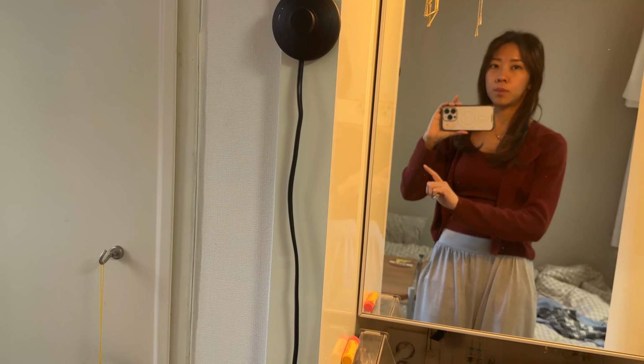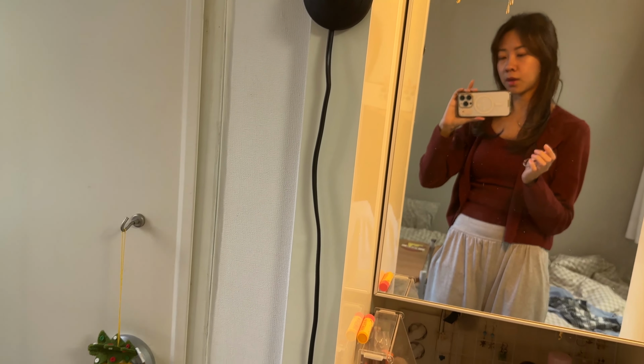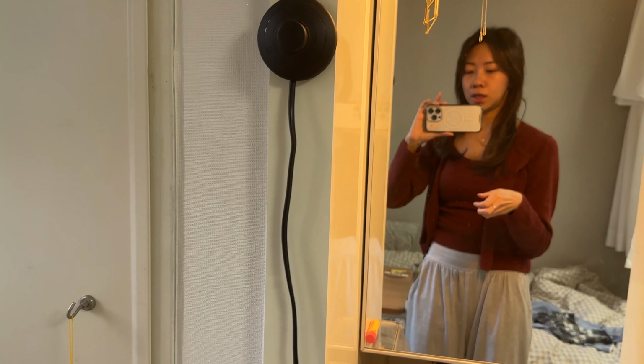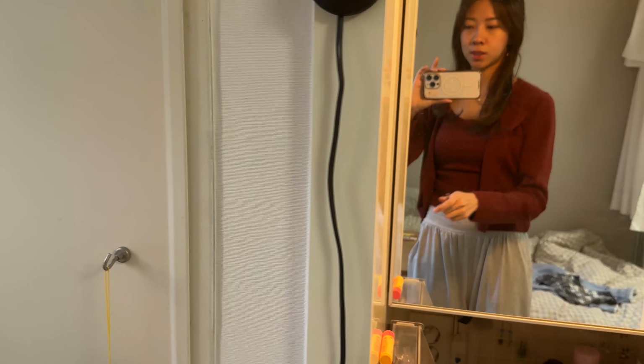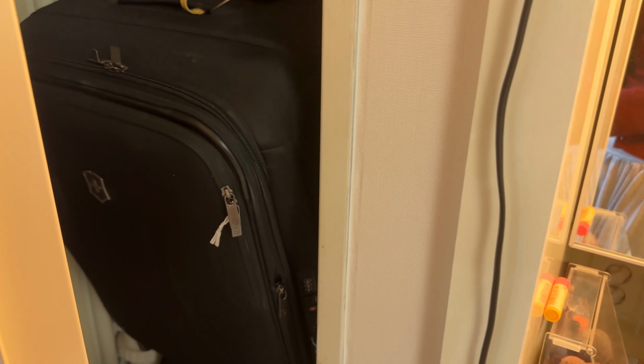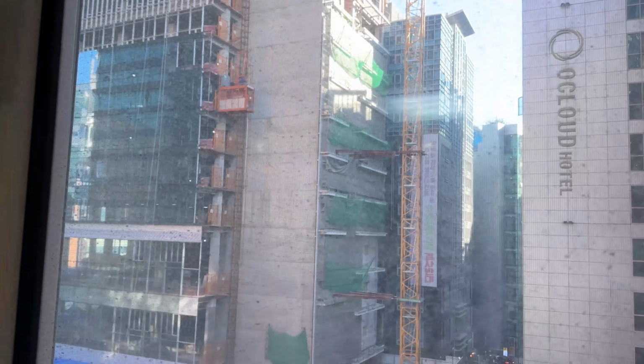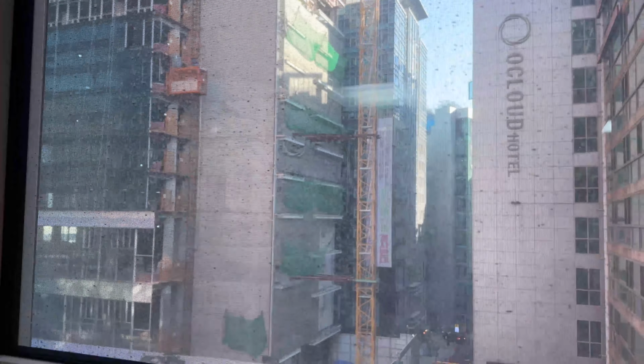This part here is a boiler room where you're not supposed to put anything because things might catch on fire, but I decided that I needed the space to put my bigger suitcases. So just to show you guys, I have my suitcase in here and then another one down there. And then just my view of the freaking construction.